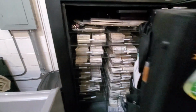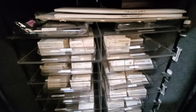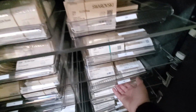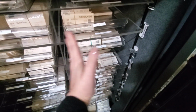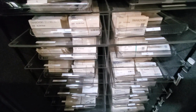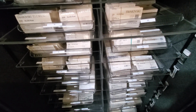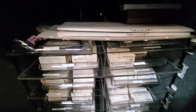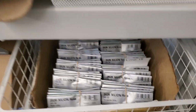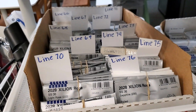area that we keep all labeled. Everything actually goes from clear AB to clear, and then alphabetical order all the way down. We mainly keep non-hot fix and then hot fix on this side, so everything is inventoried, so nothing leaves the vault without it getting checked out. And then if I don't have enough in the vault, I go to my clearance items that I've found over the years, and then get pulled from there.